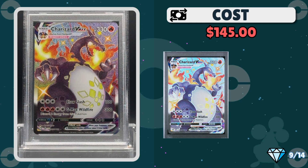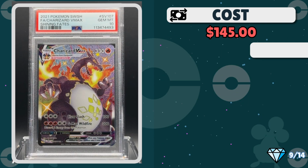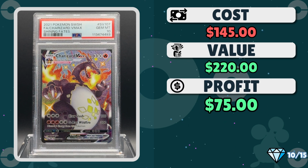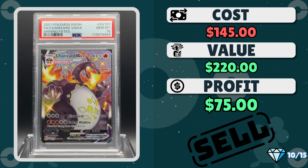Next, we have Charizard VMAX from Shining Fates. I'm not too big of a fan of this card. I got it for kind of a high price. And once again, theme of the video, the market was high when I bought these. PSA gave it a 10. Yes. Let's go. I'm gonna sell it. Bye, Charizard.